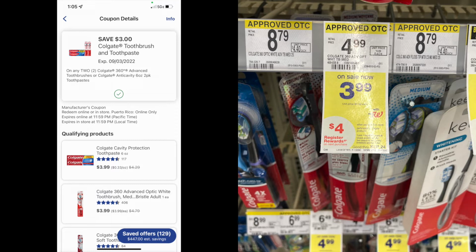These are $4.99 usually, but they're on sale right now for $3.99. We're going to pick up 2 of them. Our total is going to be $7.98. There is a $3 digital coupon when you pick up 2 Colgate toothbrushes. Then we're going to get back $4 in register rewards that's going to print off that we can use on a different transaction. After all of that, our total is going to be 98 cents, or 49 cents each.